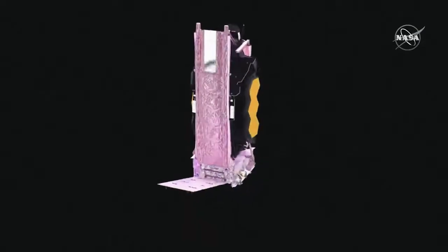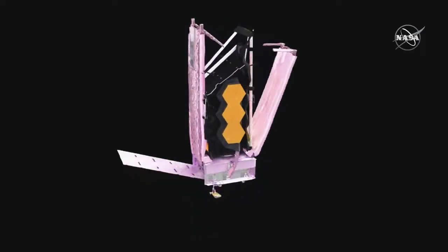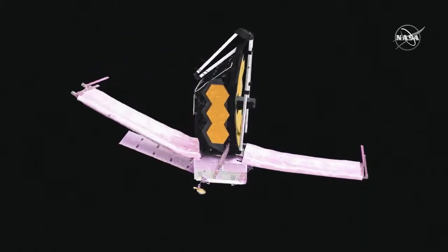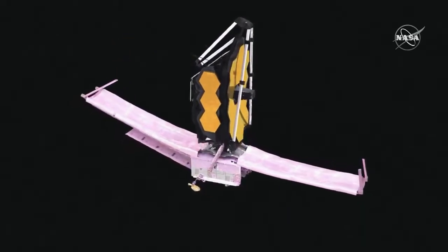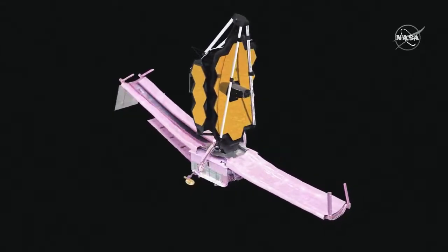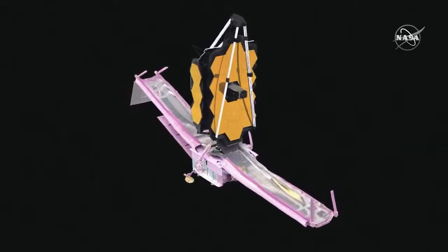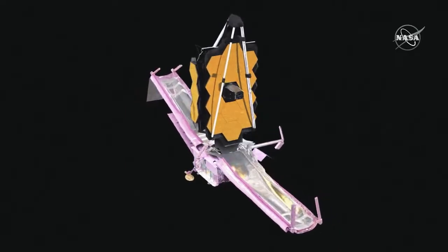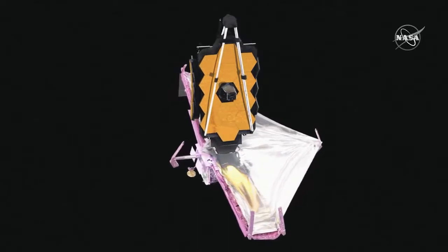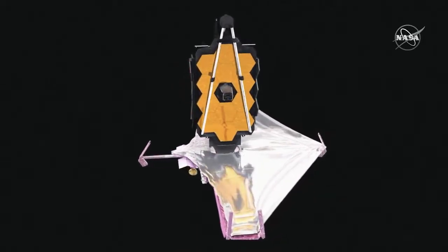After yesterday's successful completion of Webb Sunshield deployment, mission controllers at the Space Telescope Science Institute in Baltimore, Maryland, are today ready to move on to the next major spacecraft milestone, the deployment of Webb's secondary mirror. In just a few minutes, the team will send a signal to release Webb's secondary mirror support system. Today's activities mark the first in a series of deployments related to Webb's optics.